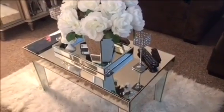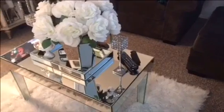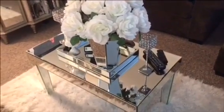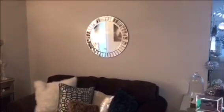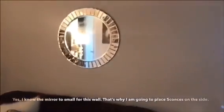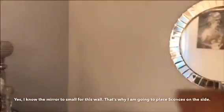Y'all know I'm with this little rustic glam look now, and the color of wood that I think I'm more drawn to is like a walnut or something. I just can't explain it. Something like these, yeah, some walnut or whatever. But I'm going to keep the mirror here. I'm just going to DIY me some sconces to go on each side of it.